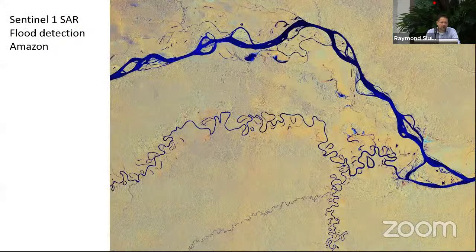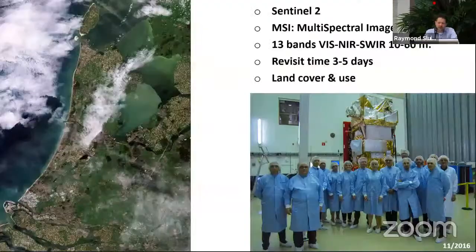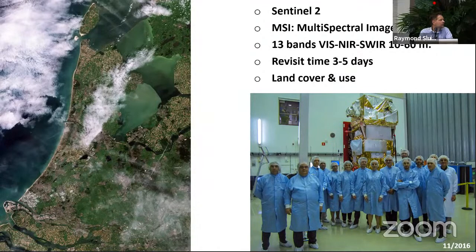So Sentinel-1 is a SAR mission, an example of flood detection in the Amazon area. Sentinel-2 is a multispectral imager, like Landsat, with 13 bands, from visible to shortwave infrared, highest resolution 10 meters. With the two satellites, we now have a revisit time of 3 to 5 days around the globe, and mainly used for land cover use. And on the right, you see an image of Sentinel-2B in the test facilities in ESTEC in the Netherlands, just before it was launched.